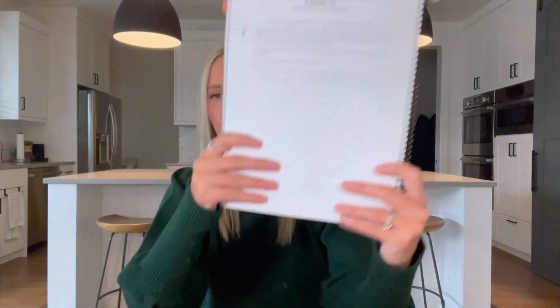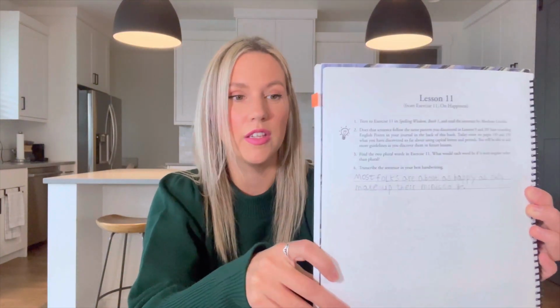And you basically are reading aloud a sentence, discussing the grammar a tiny bit, and then the student studies that sentence with their eyes. They picture it in their minds, and then you turn around and read it back to them, and then they write it down in their own handwriting. So they're great. They're amazing.